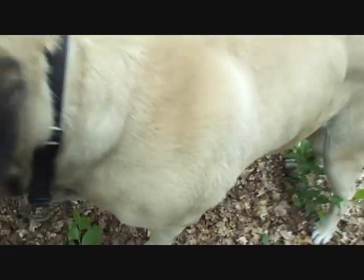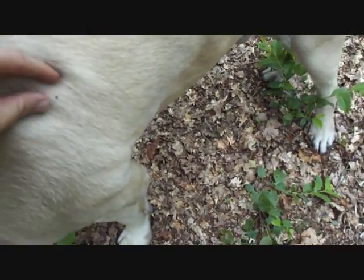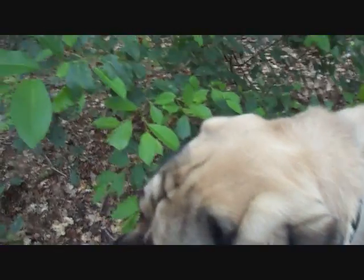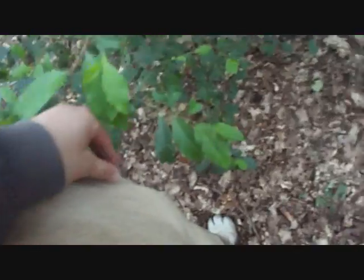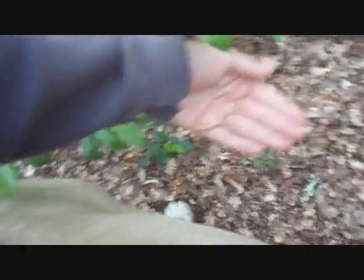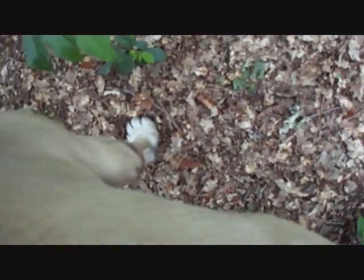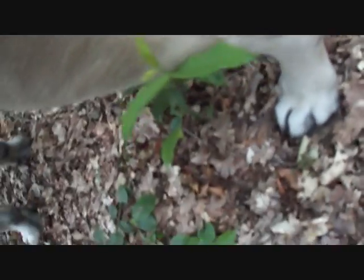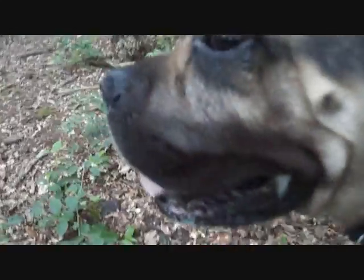Hey Elbow, I want to check him for bugs because we don't like the bugs. Ticks, I think you call them ticks. We call it tick in Dutch. Very nasty animals, insects. I wish they didn't exist because they aren't good. No, just dirt. Come Elbow!